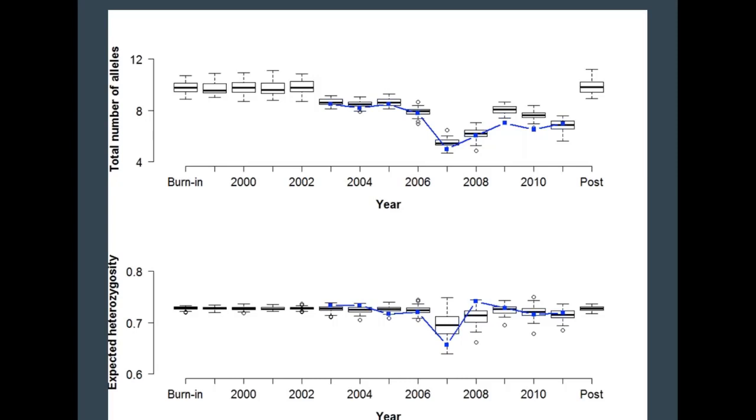On the x-axis, we have the year. So this is the burn-in or stabilizing period. So this is 90 years where I allowed the model to run to allow the population to stabilize. From there, I started stocking fish from 1999 to 2011 to mimic the actual years that fish were stocked into the system. So these boxes with tails on them represent the results from the model. And then the blue squares represent the measures that I had observed from actual fin clips that were obtained in the genetics lab. And so these are measures of genetic diversity that we observed from fish in the wild.